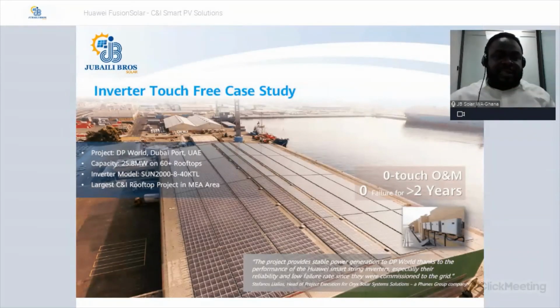Okay, so the touch-free case. This is a port in Dubai, almost 30 megawatts for 2 years. The inverter has never been touched. Nothing has happened to these inverters. I mean, touch-free for 2 years and over, and still counting. Okay, so if everything is all right, if the installation has been done properly, we expect you not to touch the inverters for the entire lifetime of the inverter.